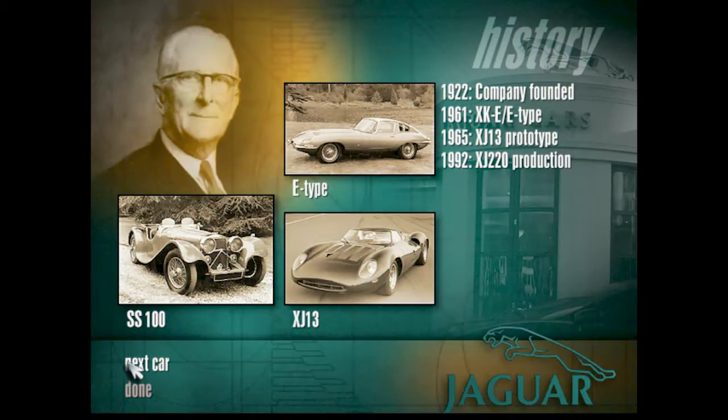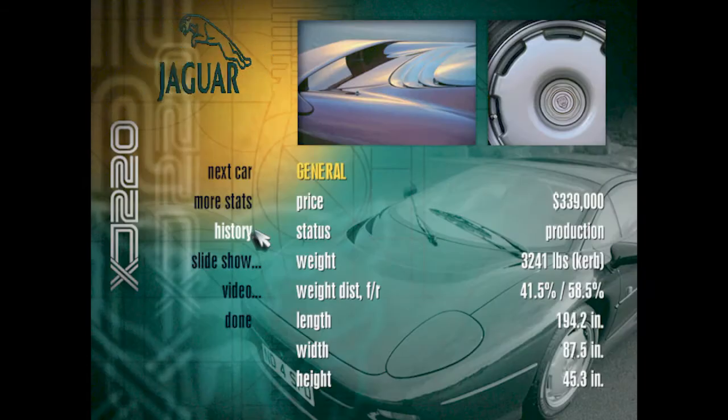Renamed Jaguar Cars Limited in 1945, the company over the years has introduced notable sports cars, such as the racing XK120 C-Type, the innovative D-Type, the enormously successful XKE E-Type, and the XJ13. Although circumstances caused Jaguar to take a break from racing after the 1956 season, it returned in the 1980s and has since produced such successful models.